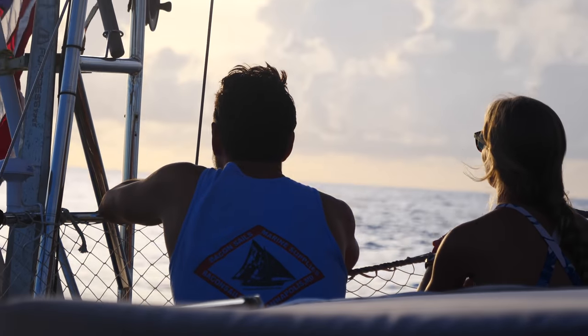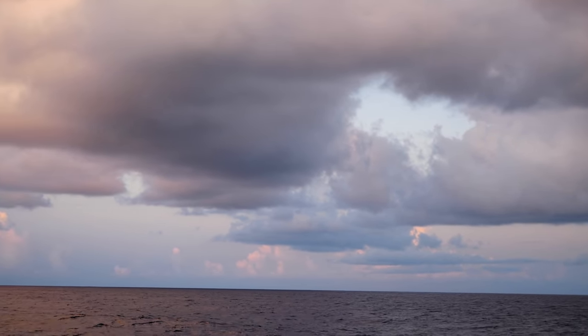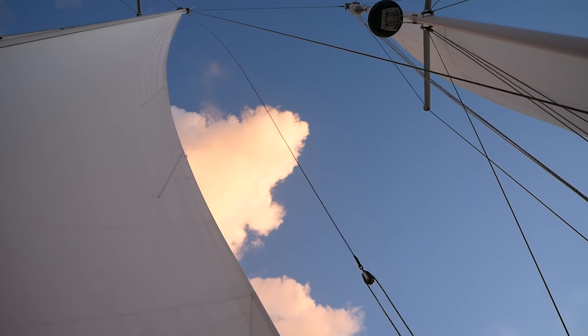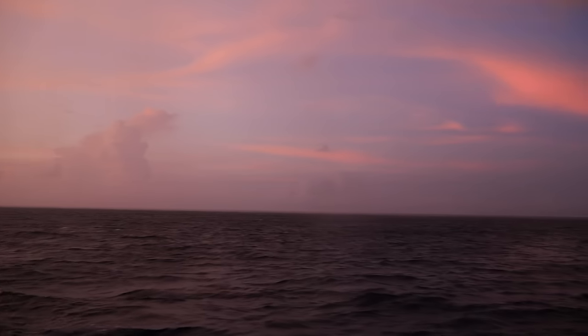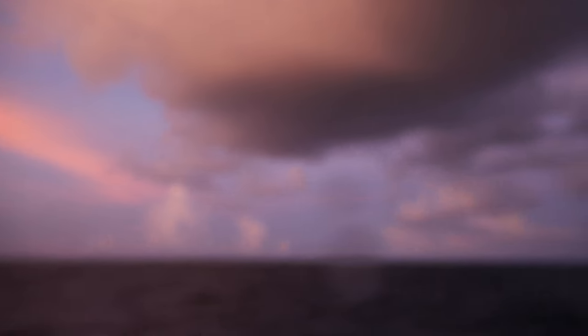As another incredible day draws to a close, pockets of squalls begin to appear around us. These ominous clouds could only mean one thing. Rain, and under the most beautiful pink, silhouetted skies.